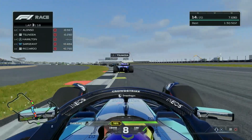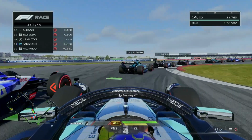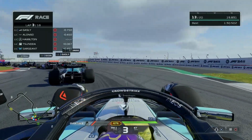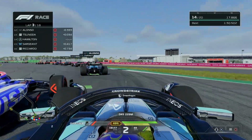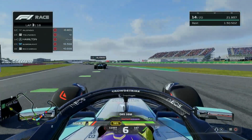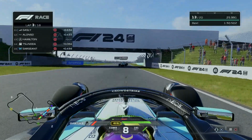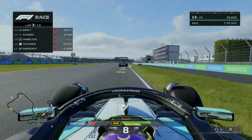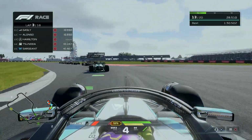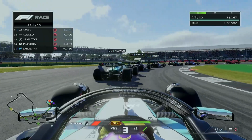Good start. We've got a chance now maybe on Yuki Tsunoda. Down the inside. And we're through. It's still there, but we should get better traction on the exit. DRS open. A little bit of ERS overtake. Now up to 13th position. We're getting towards points paying positions now.